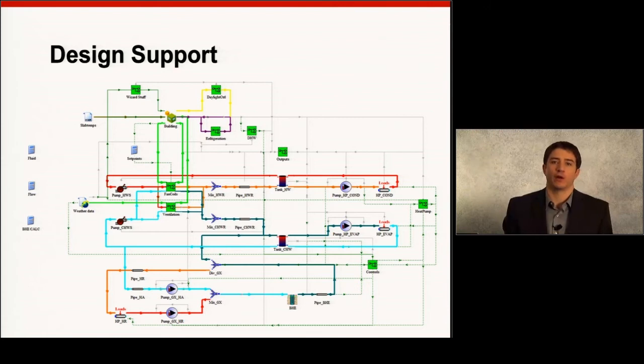Then we move into design support during DDs or the CD phase, and here we get a much more complex HVAC model and a more complex architectural model. So here's the raw version of the model in TRNSYS, which was the software we used for the more complex components of the building. And we see here that we're modeling now not only the basic structure, but we're modeling controls, pipes and wires, and flows behind that.